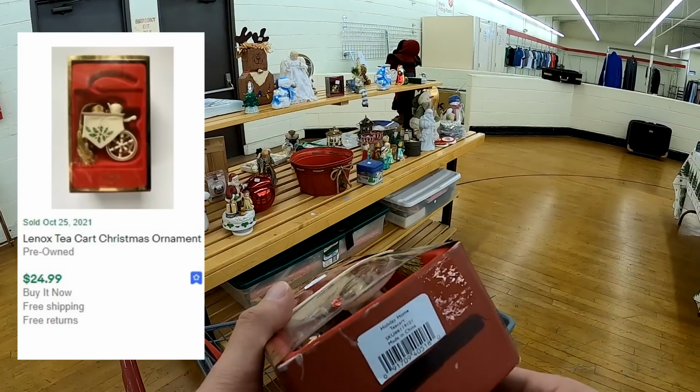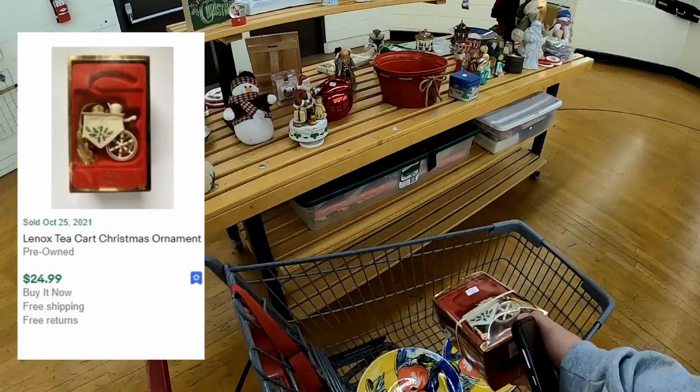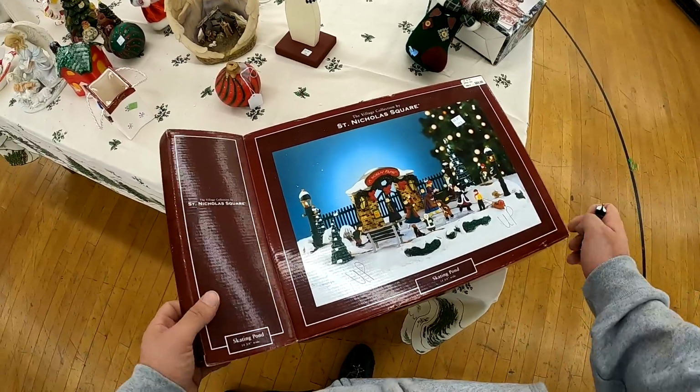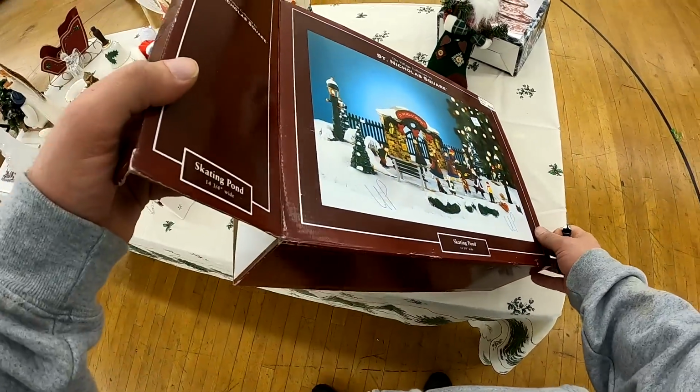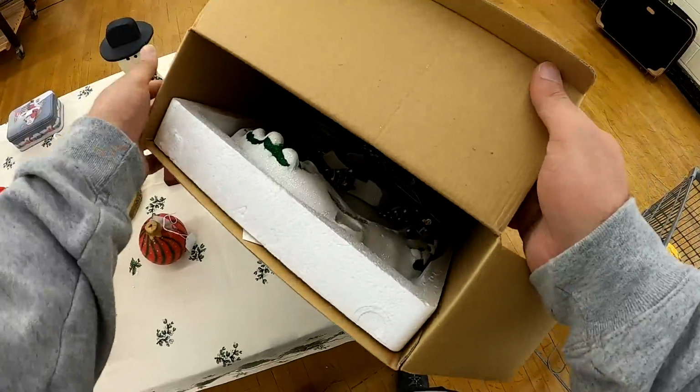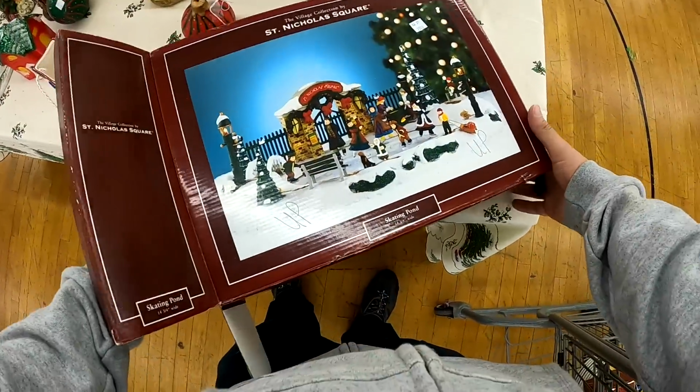It is this Linux tea cart for $3.99. It should ship first class, and it would go for $25. Seems to be about the going rate. I totally would have bought this St. Nicholas skating pond, but I inventoried it, and it was missing the dog.